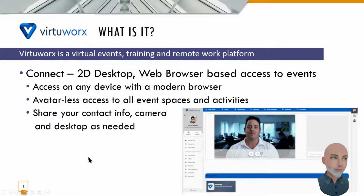If your PC is a potato, if you're running real low specs or have restrictions on what you can install, then this is the way that you can still participate in a Virtuworx event.